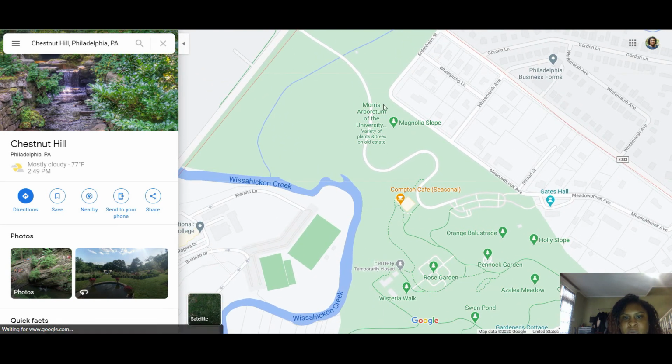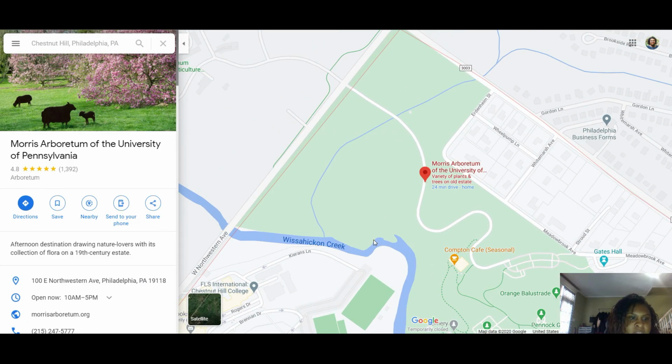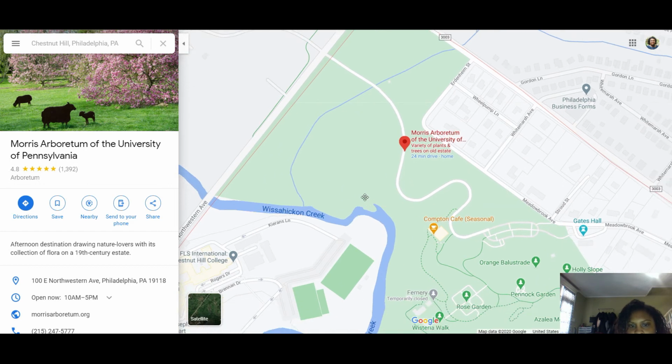But anyway, you have the Morris Arboretum of the University of Pennsylvania. It's basically a big old estate. You have trees, and there are camps there for kids. You can be one with nature, and it's pretty. Obviously it's an arboretum, so there are a lot of trees and plants there, and it's one of the hidden gems of Philadelphia.